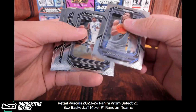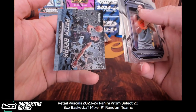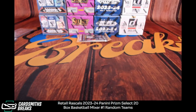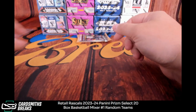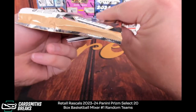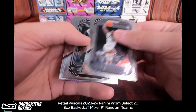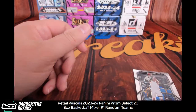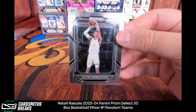Oh, I see. The red. Scoot Prizm break. I could see that being tough. There's a Wemby base from Prizm Draft.